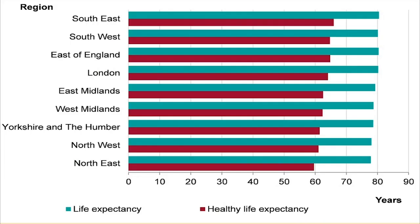This slide continues to show a concerning north-south divide. I'm not sure where you live, but if you're in the southeast, you can see that your life expectancy is around the 80-year mark. That's average. And what I really like about this slide is it also differentiates healthy life expectancy. So you can live a long life, but how much of that life are you healthy and well? So a healthy life expectancy is going to be less, but still significantly more than if you live in the northeast.